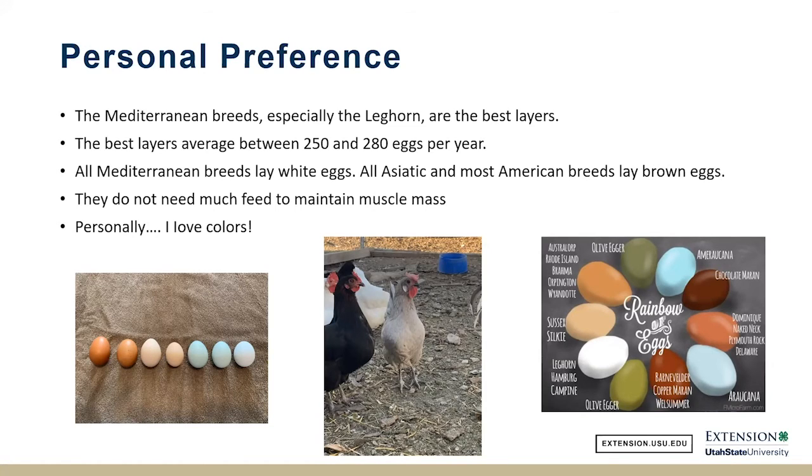If you get to the store and they say this is a straight run, the straight run means that they haven't sexed them and you're just kind of paying for a gamble in what you might get as far as cockerels or pullets. So you want to make sure that you keep that in mind and make sure you're asking whomever you're getting them from whether you're getting a straight run or whether you're going to get some pullets, okay?